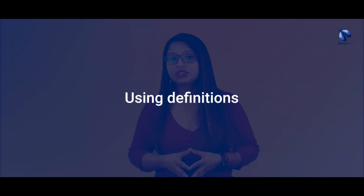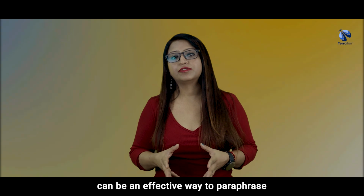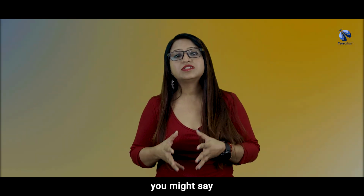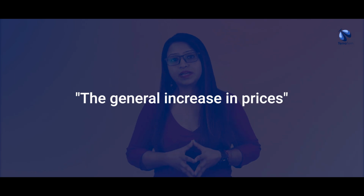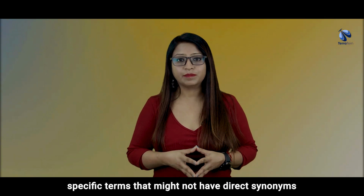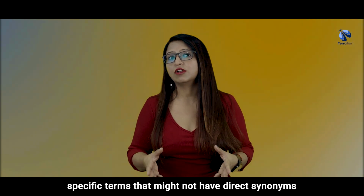Furthermore, using definitions can be an effective way to paraphrase. Instead of using a single word like inflation, you might say the general increase in prices. This technique is especially useful when dealing with a specific term that might not have direct synonyms.